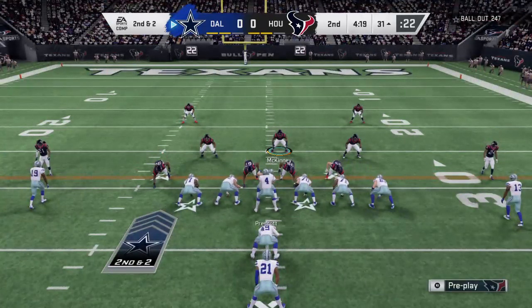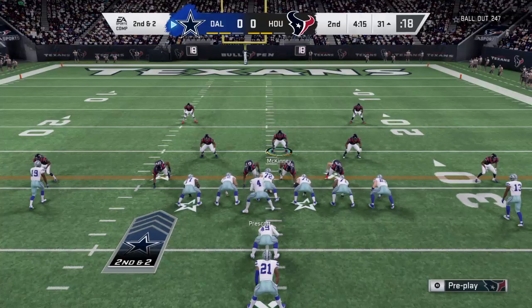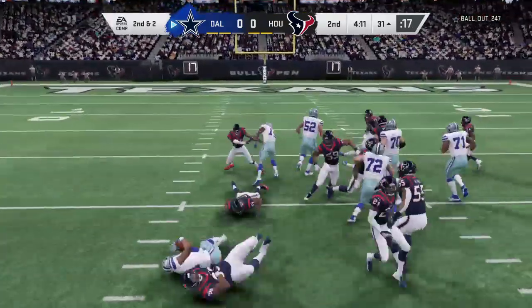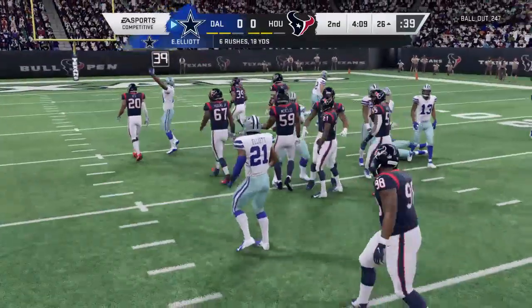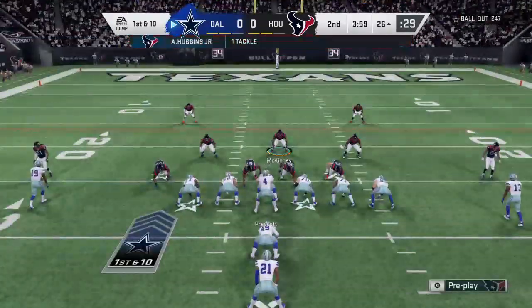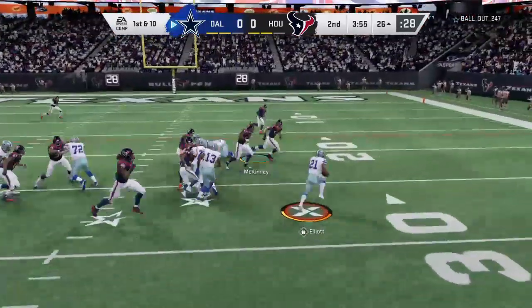Here's 2nd and 2. Check. Here we go, 40. Here's Elliott. And he'll be a little shy of the 25 here at the 26-yard line. 4 yards the pickup, first down. All runs on this drive so far. It's 1st and 10.